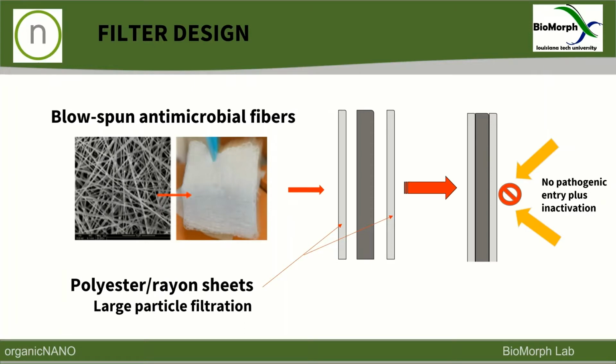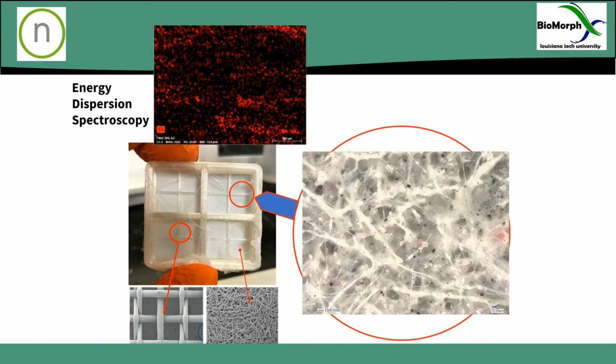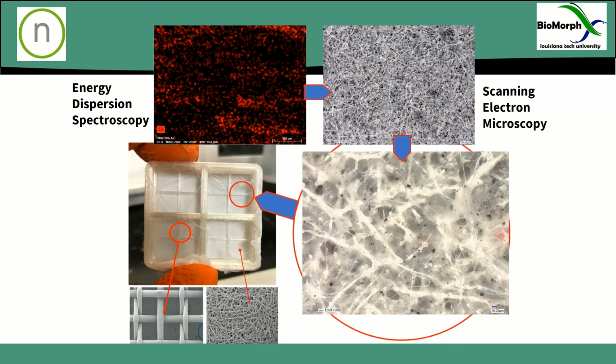The outer layers of our filter capture and block large particles too, before they can even reach the internal blow-spun filter. Further characterization by EDS, or energy dispersion spectroscopy, shows elemental analysis and distribution of copper on our metallized halloysites. The highlighted portions in red across the image indicate the presence of the nanoparticles within the nanofiber constructs. In conjunction with EDS, SEM, or scanning electron microscopy, displays an excellent image of our antimicrobial filter using the most sophisticated imaging capabilities currently available.